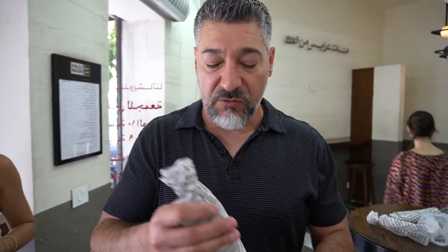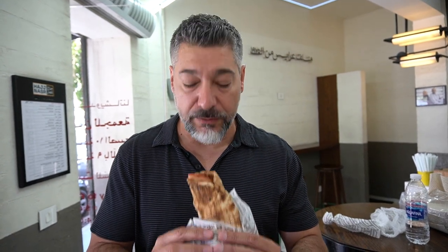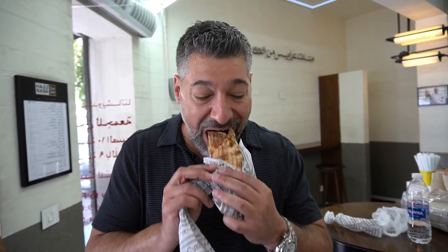Apologies to the family for taking a bite, the first bite out of their sandwiches. Actually, I could go for more. Or is it sizzle? This is sizzle. Yeah. Oh, this is sizzle.